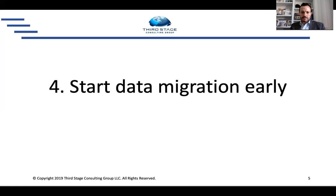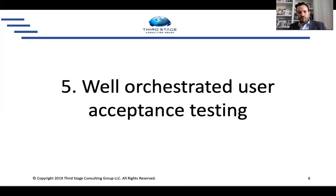And then fifth is to make sure we have well-orchestrated user acceptance testing. And I really consider this more of a business process and organizational change activity than I do a technology testing activity. Typically, by the time you get to user acceptance testing, you should have worked out all the technical bugs, and your system integrator should have made sure that you've got a solid technology in place.